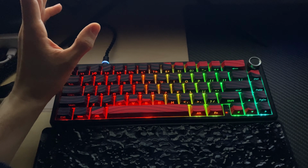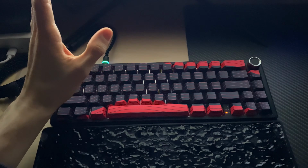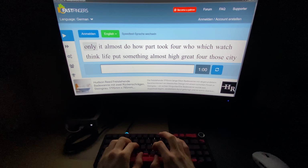And we can also upload user pictures, and there is also a music follow mode and a few more cool modes. Now let's go back to the laser, because this should be fun for the actual typing test. So enjoy the sound of this awesome keyboard.